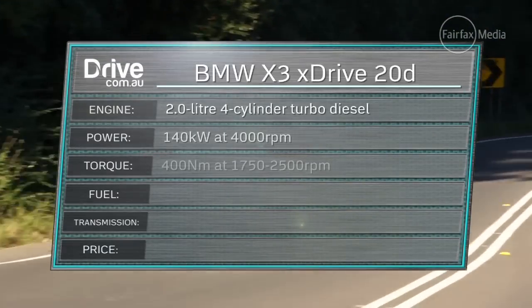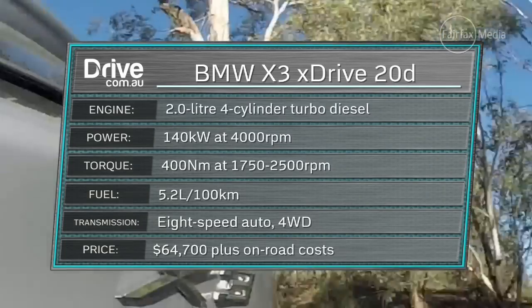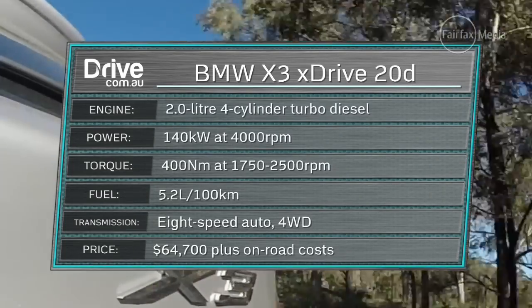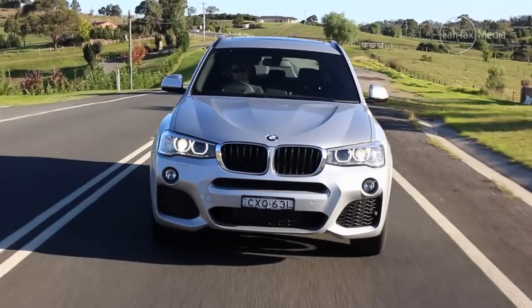The diesel engine is very grunty, so it pulls quite strongly in the middle revs and works really well with the 8-speed auto, so it's rarely wrong-footed in terms of what gear it wants to be in.